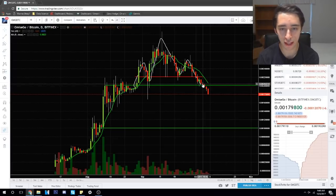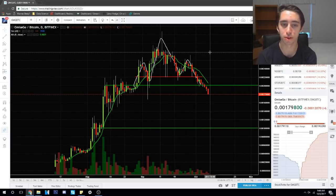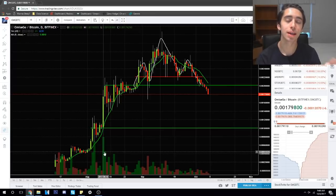And as you can see, the selling is starting to pick up on Omise Go because people are realizing this is a head and shoulders. And you'll find this a lot in other cryptocurrencies that are topping out or have had ridiculous run-ups. Like Omise Go, it's gone up more than 10%. It needed a correction, okay? So you'll find this a lot when there's so much strength behind something, but after a while, the steam runs out. The volume stops flowing in. The price is too overbought.